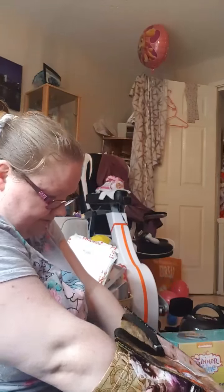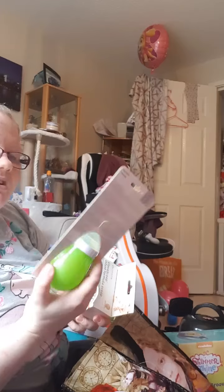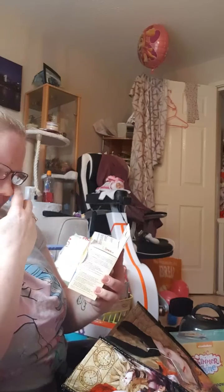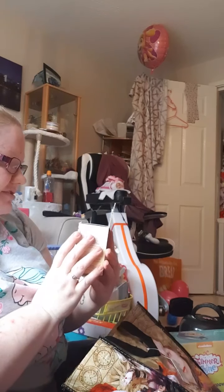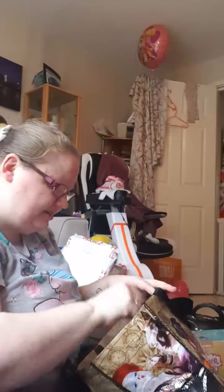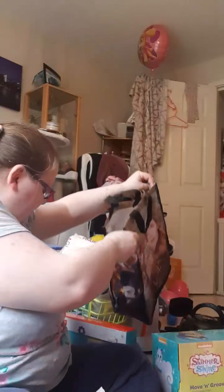And then I also saw a couple bits for my friend, so I grabbed it. So this is a squeeze and press for pureed food, and that was under 50p. And got one of these Clever Scoop infant formula scoops, measures the scoops for you, so I got that. And I also got Libby another bottle. It's just got like flowers and stuff on. So we got that one.